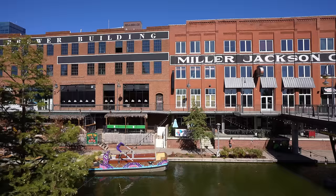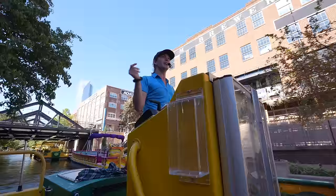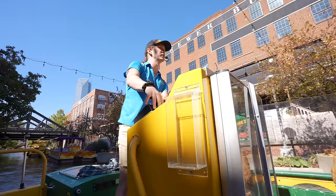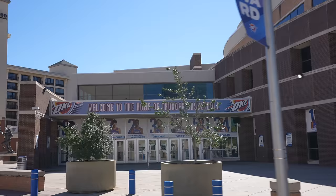What led to all of that happening is the thing our mayor came up with in the 90s called MAPS. It stands for the Metropolitan Area Projects, which is a lot for how simple it was. I mean, it was a lot of work, but it was just a 1 cent sales tax that lasted for about 5.5 years. In that time, we raised around $360 million, with which we built this lovely canal here, our Chickasaw Ballpark across the street in front of us, and our Paycom Center where the Oklahoma City Thunder play.